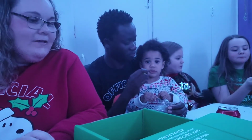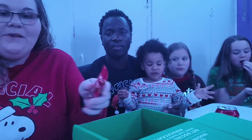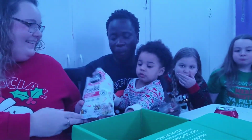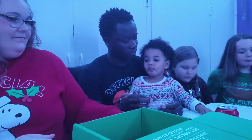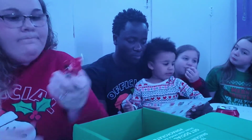So this crate has a lot of chocolate. Almost everything is chocolate, except for the popcorn. You want some popcorn, baby? Did we read about that? Yep. We did? Oh yeah, we did. Because remember, cute as a button.